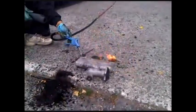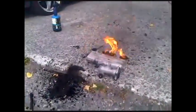Check around that outlet. Make sure that outlet that's getting all the flame isn't getting particularly bad.